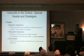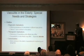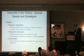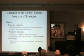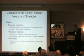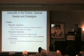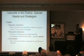There are also therapeutic implications, and I'm going to talk about this as Dr. Hoffman did, but the relevance of certain medication side effects can differ very much whether you're a younger person, a person who's had children yet or hasn't had children yet, or whether you're elderly. And I would argue that the susceptibility to certain side effects differs, and I find that that's particularly true for steroids. This hasn't really been quantified, and we'll talk more about that, but I think there are certain steroid side effects that pose unique challenges in the elderly that really factor into our thinking about how to use them in that population and whether other drugs should be used to spare steroids.